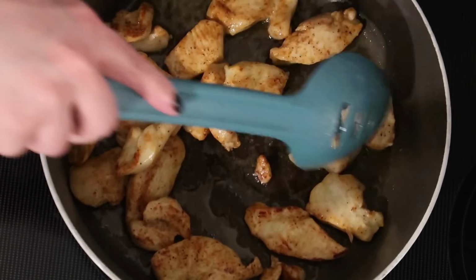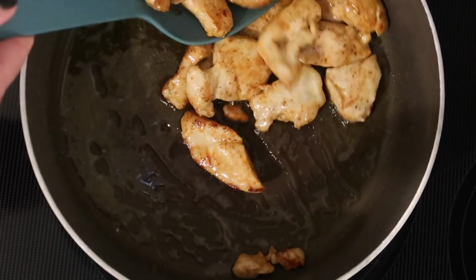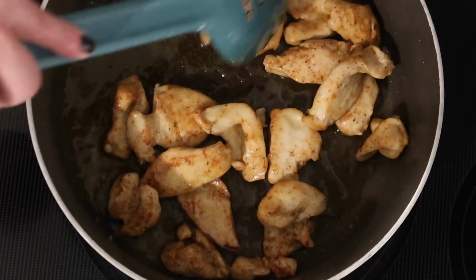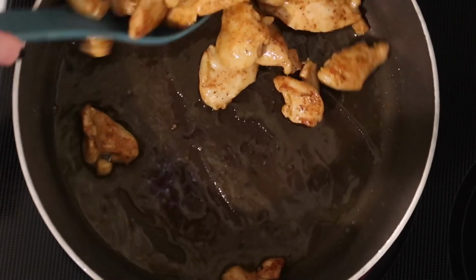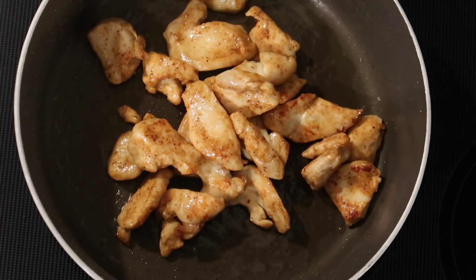and then remove the chicken to a separate dish for a second so I can empty out this extra olive oil that's in our pan, because I don't want that to mix with our Alfredo sauce and create that mess that I was talking about earlier. After I do that, I put my chicken back in, and we're gonna add some asparagus.